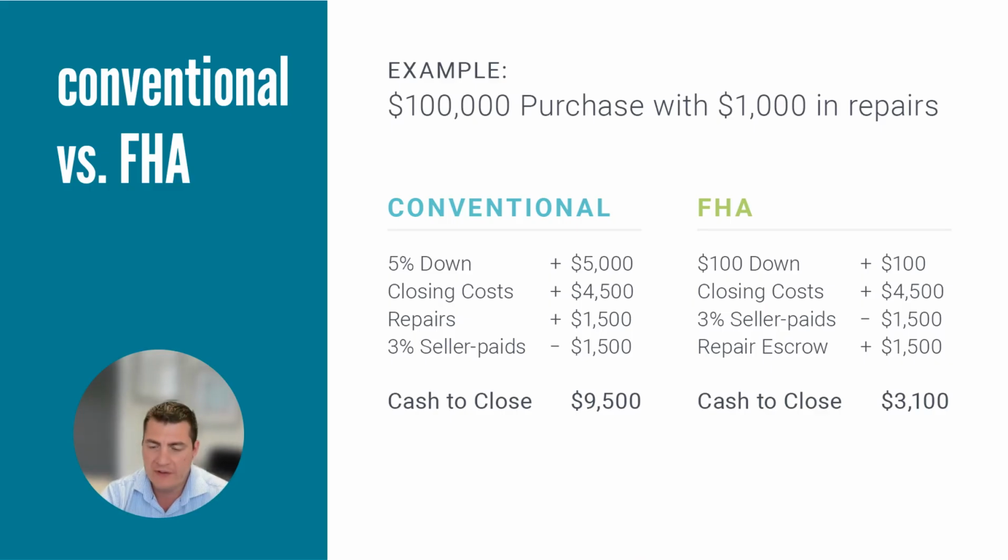The cool thing about this is the $100 down FHA. We can do an FHA loan with $100 down on these HUD homes, and you end up in the same thing. So $100 down, $4,500 in closing costs. We're saying we have $1,500 in repairs, and we're getting 3%, so $3,000 back from the seller. Again, the bullet points are wrong, but $3,000. So we need $3,100 due at closing.